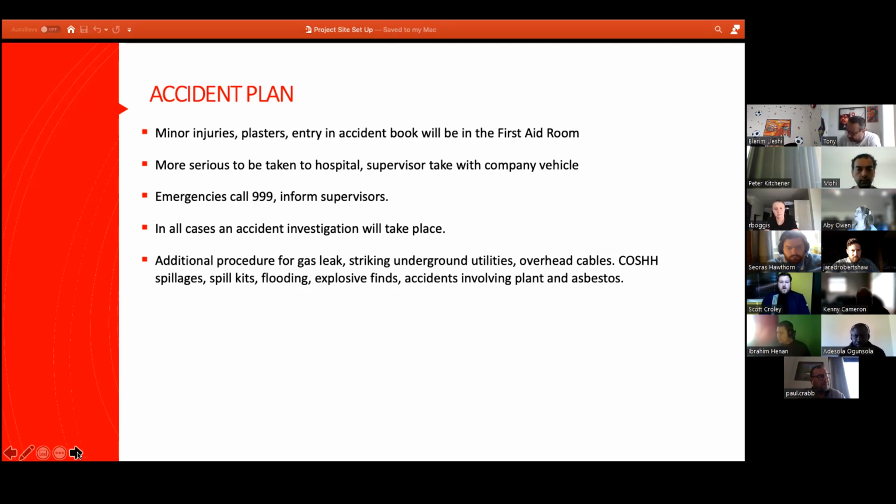We can get a supervisor to take them down using the company vehicle, what I'd refer to as walking wounded. And worst case scenario, if we've got to call 999 and get an ambulance in, we'll be met at the gate and taken to the site of the injury. We'll deal with that from there. In all cases, I will initiate an investigation. It'll be really minor for a cut.